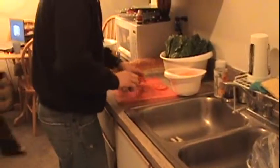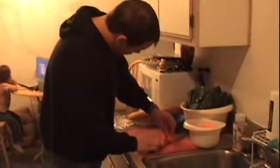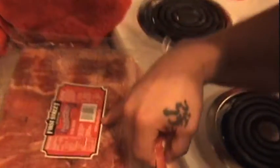Alright. Dan is now cutting tomato. Let it be known that Dan doesn't even like tomatoes. I hate tomatoes. How many pounds of bacon is there, Brian? The whole package is 5 pounds. Dan is peeling the cucumber.